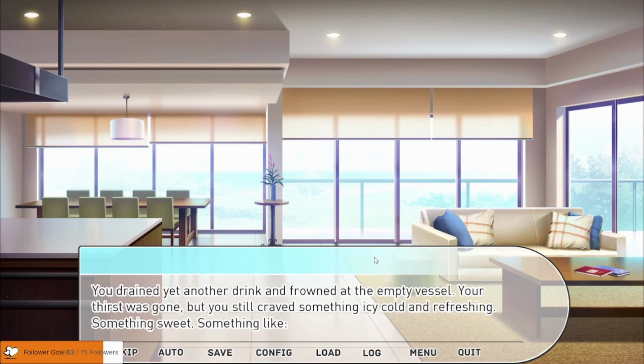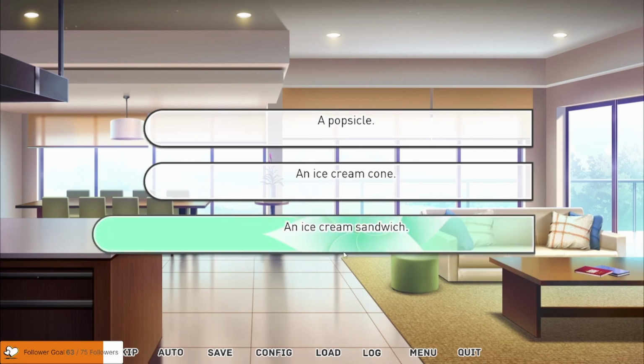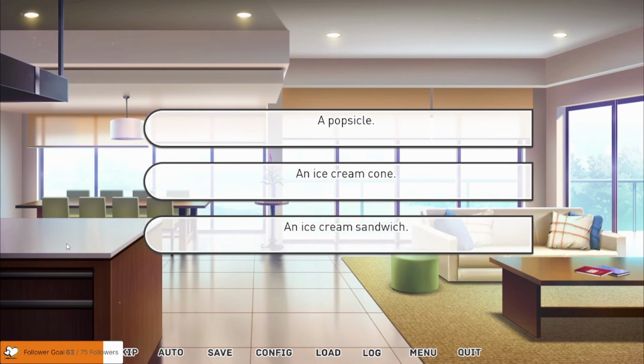It's frustrating. You drained yet another drink and frowned at the empty vessel. Your thirst was gone, but you still craved something icy cold and refreshing. Something sweet. Something like a popsicle, ice cream cone, or an ice cream sandwich. Ice cream sandwiches aren't... Yeah, I'm 8 years old in this game right now. Hence why I said it can be romance. You grow up with these people. You start as a child, you go through events, and then you grow up with people. So you get the plot first, and then you watch it develop, or you develop it yourself.